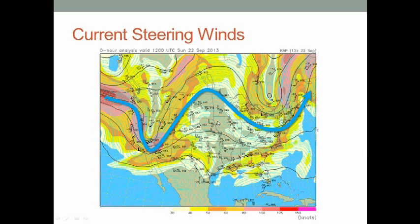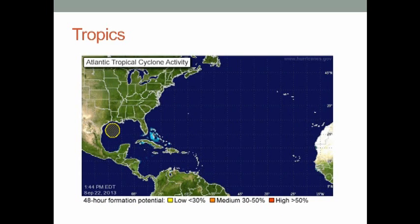Now, you might remember I've been talking about the mean position of this upper ridge of high pressure. It's been drifting east and west all summer long. And we're going to have another transition. Right now, it looks like it's going to reestablish mainly late this week into next week over the western U.S. and be fairly strong. I'll talk about that in just a moment here.